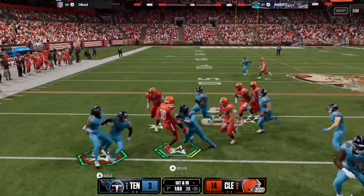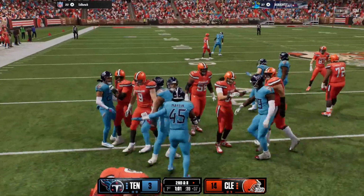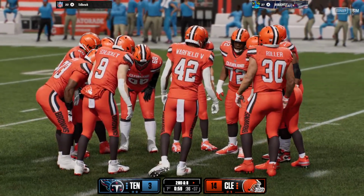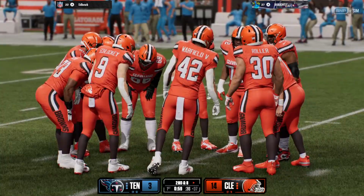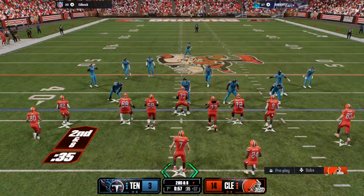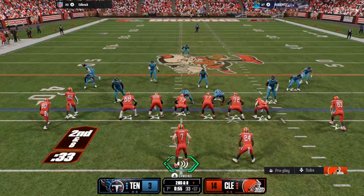Here's a first carry for their running back, and he is fortunate to get past the line of scrimmage. Call it a yard at most. Nick Martin is there to bring him down. Brings up 2nd and 8 at the 37. So, from the 37, here's 2nd and 8.